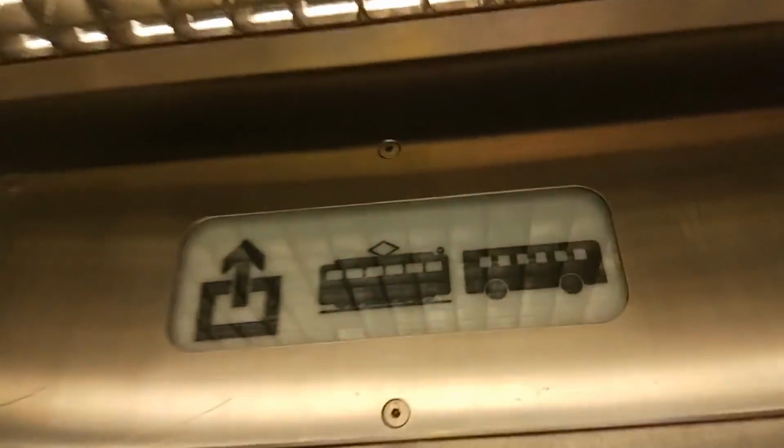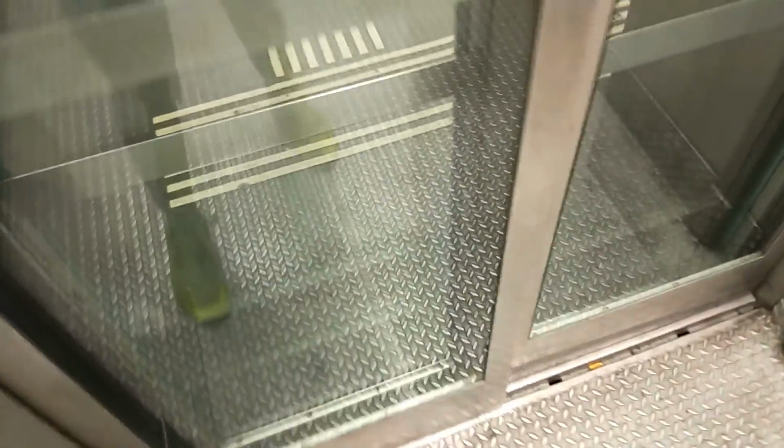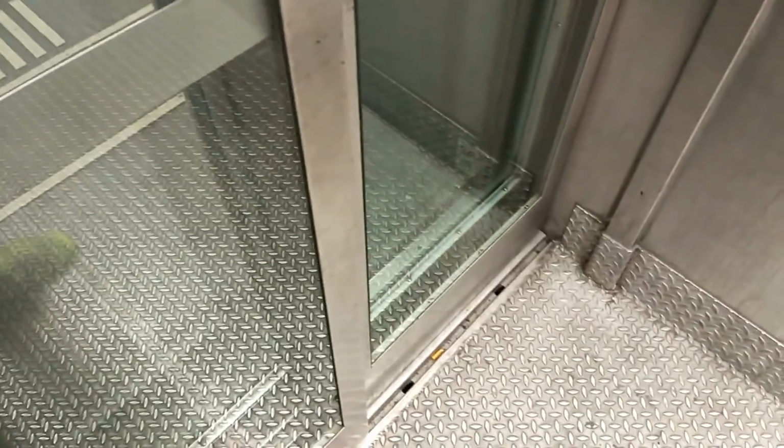I like that. That is a very nice indicator. Secret floor. That's interesting. Can we safety brake this? No, we can't. So sadly we can't get to the secret floor. Let's just surf it. I don't think I will. It's glass. Linie U1.